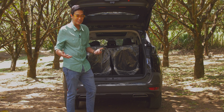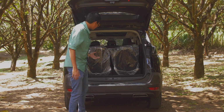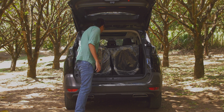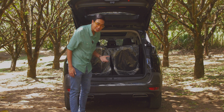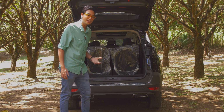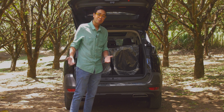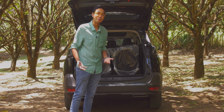Yeah, it's good that it's 7 seats, but it's quite complicated. And well, the seating arrangement is not bad, but I can already tell that you might have to be quite a small person to fit in the third row. But it's nice to know that it's there, but I hope Peugeot can address this in future models.